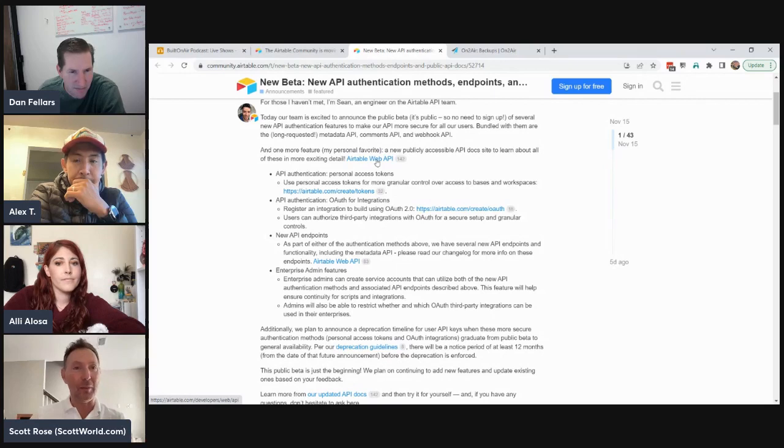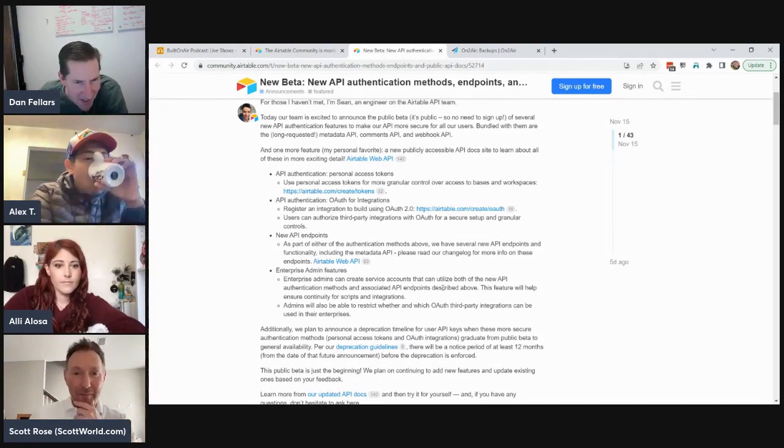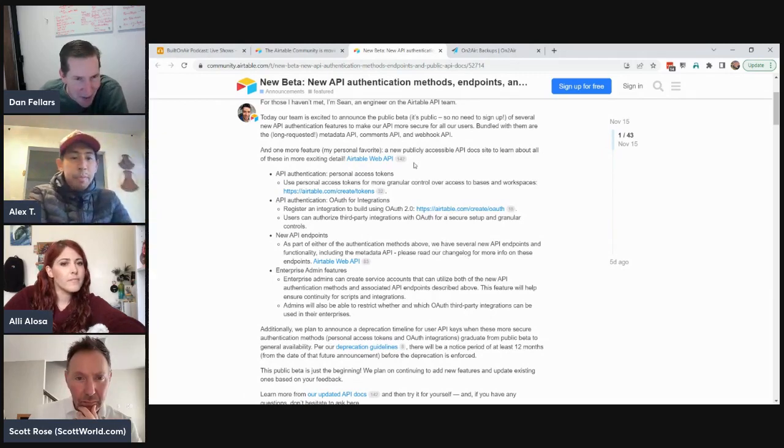For the webhooks, whether you're monitoring table changes or data changes, it's very, very powerful. By the way, I forgot they don't even list webhooks in this one, but webhooks is part of this release. Oh, they don't mention it there.